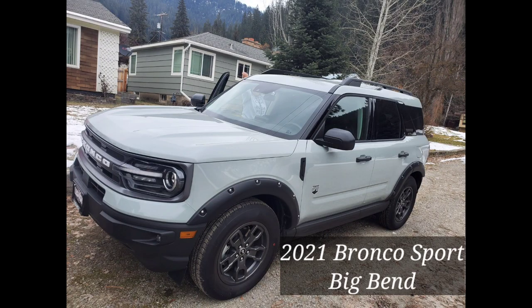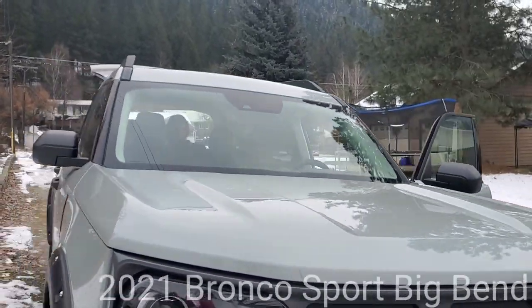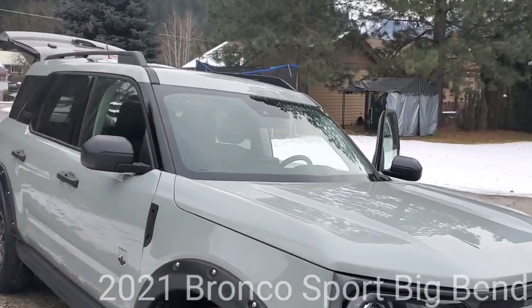Bought this 2021 Bronco Sport, and she wanted me to test drive. So we're gonna find out the performance of this 2021 Bronco Sport. Today we are going to test drive the 2021 Bronco Sport Big Bend, Cactus Gray.